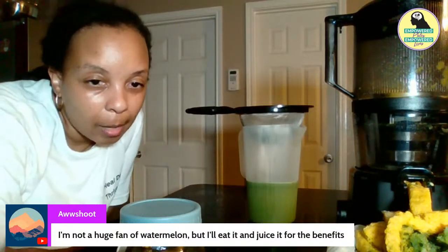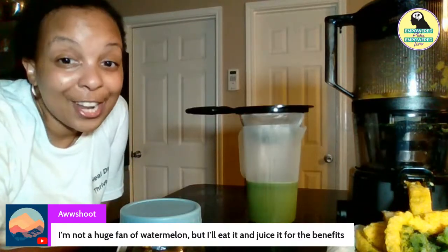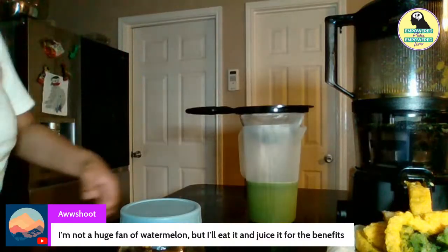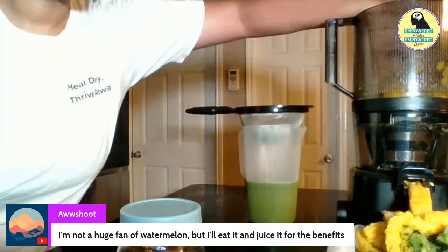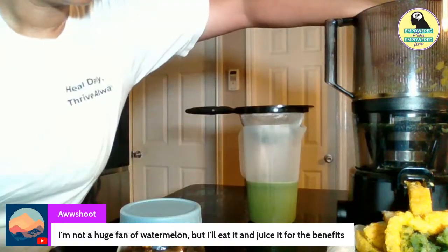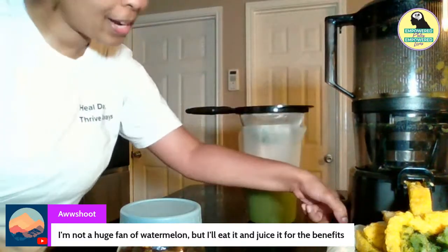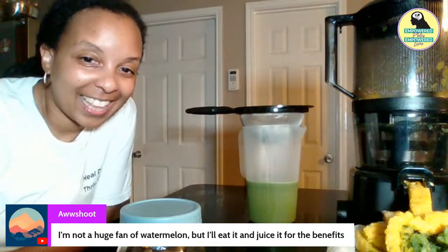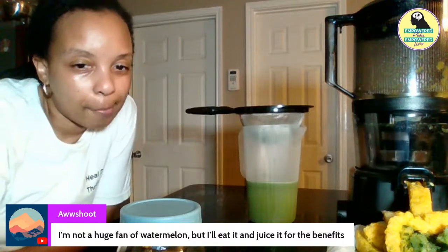So I love it. I'm not a huge fan of watermelon, but I'll eat it and juice it for the benefits. I know that's right. There are a few things that I don't like when it comes to some fruits and vegetables that I would consume only because of its nutritional value. But it's not too many things. Like it has to be really, really good for me, and I have to find a way that I can get it down in order for me to consume it. So I'm with you there.